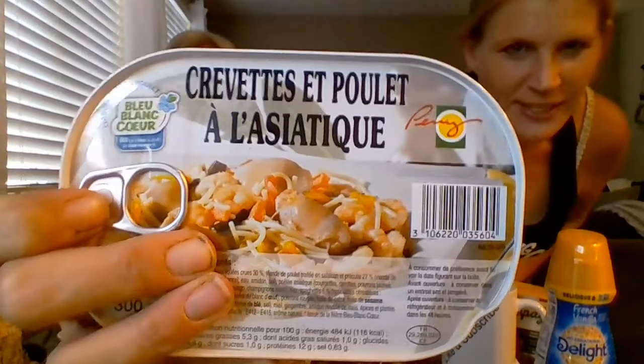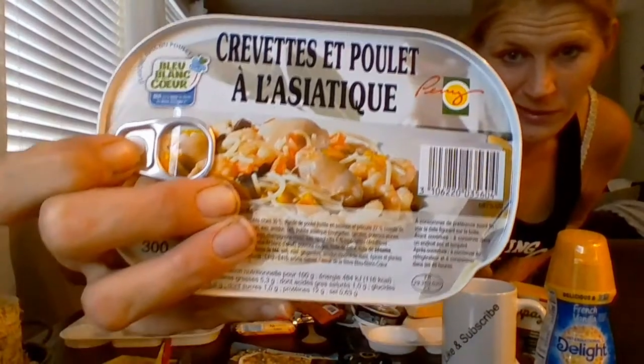And then this one, I don't know, but it looks like pasta. Maybe with chicken, because it kind of says pullet. Is that poultry? I don't really know. It's going to be a surprise, y'all. You know, that's how we roll.